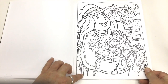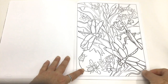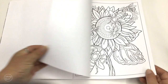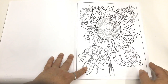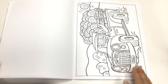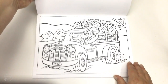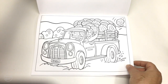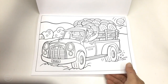So they're very cute images. They're super cute, great for lovers of florals and lovers of nature type scenes. And the people in it are cartoony-like. They're not realistic, which is great because they're less intimidating to colour those types of pictures if you're just getting used to colouring skin and hair. So we've got the whole truckload here full of watermelons. You don't usually see that many trucks.